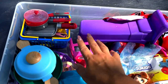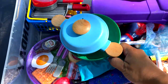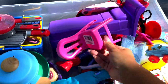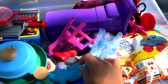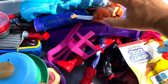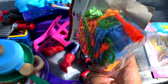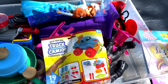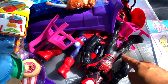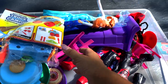Then for imaginary play, we have some food. We have these little food things here. And then I also got these from the dollar store. I do a bunch of dollar store hauls if you guys are new here, and I find some really good things. But we got them these little dolls they can play with. Both of my daughters can play with those together. I got this from the dollar store as well. It's something that you can build. Like I said, I want something they can build in each bin. And then my son has some figurines so he can play with those while my daughters are playing with the dolls.